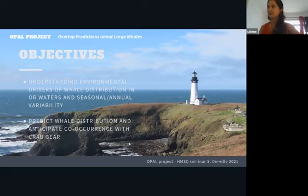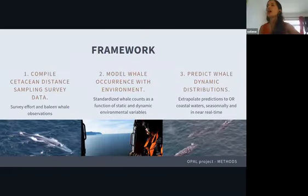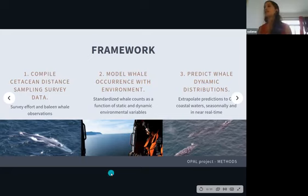So here is my framework. I'm not in the field to collect the data, but I'm doing the data analysis part of this project. First I'll show how I compiled cetacean distance sampling survey data, looking both at survey efforts and baleen whale observations. Then how to model whale occurrence with respect to environment using the standardized whale counts as a function of static and dynamic environmental variables. And finally, how to predict whale dynamic distribution. So how to extrapolate predictions from those little transects that were surveyed to the entire Oregon coastal waters, seasonally as well as daily.